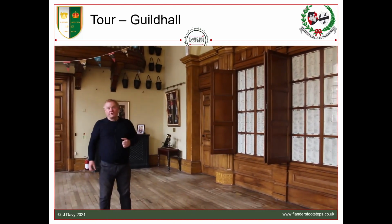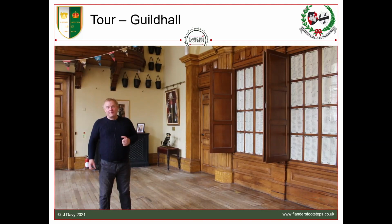The battalions of the Worcestershire Regiment fought in all the theatres of operations. But all of these men, everyone who signed up, is commemorated here to this day behind these magnificent screens in Worcester's Guildhall.